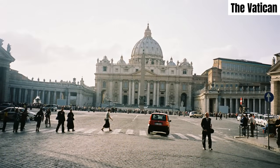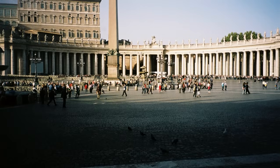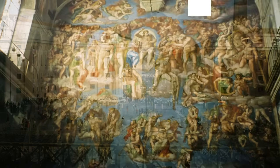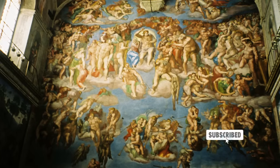Last, but by no means least, we come to the Vatican. Although the Vatican is an independent city-state, it is one of the first places people think about when visiting Rome. My advice here would be to take a guided tour so you can take in as much history as possible. This would include the Sistine Chapel with Michelangelo's famous work. Photography is not allowed in the Sistine Chapel, so please be discreet.